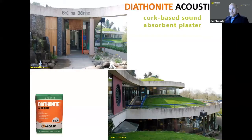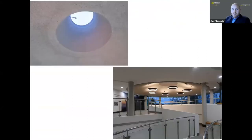The Diathonite range also includes sound insulating plasters, and cork can be a great ingredient for sound insulation. This is the reason why it was used in this project, the rejuvenation of the UNESCO World Heritage Site called Brú na Bóinne in Meath in Ireland. Using this sound insulating plaster gave them a lot of benefit because they had a lot of interesting contours and shapes to deal with in this building.